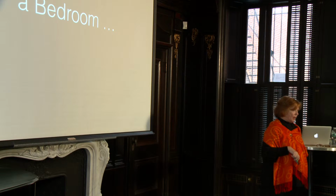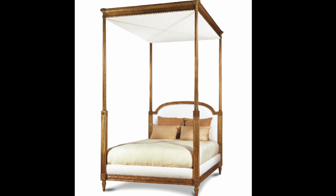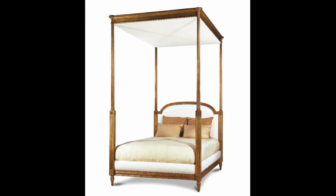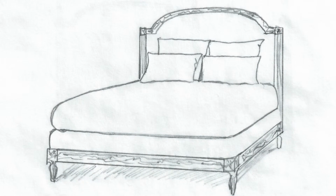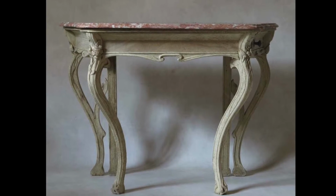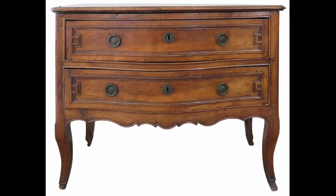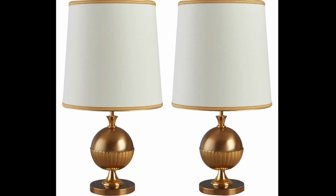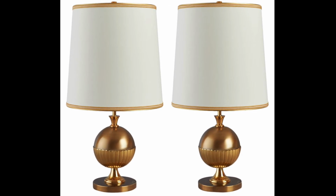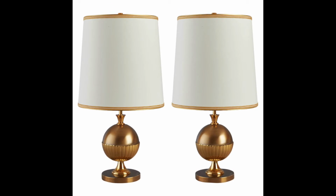How would we handle a bedroom? A bedroom looks great, it is grounded by a great bed. If you don't happen to have this kind of ceiling height, you could take this same form without the post. On one side we'll do a small console, and on the other one a small commode. We can put in swing arm lamps for reading, or we can grace the commode and the console with just a pair of very stylish and very unusual lamps.